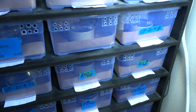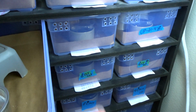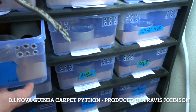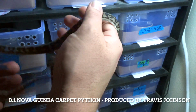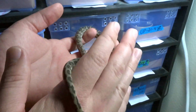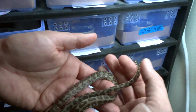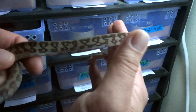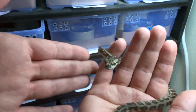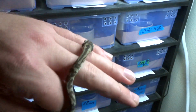Alright, moving on up. Next, we'll start taking a look at my pair of New Guinea carpets produced by my good friend Travis Johnson of Living Legless Reptiles. So this is my female, and she too, like that inland, prefers rats, so she gets lots of gross poops, but she's growing, she's eating, we'll get through it. But these things are like natural little jaguars without the neuro, but their faces are quite different. Really interesting little snakes.